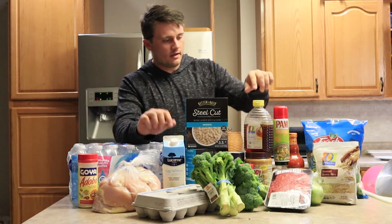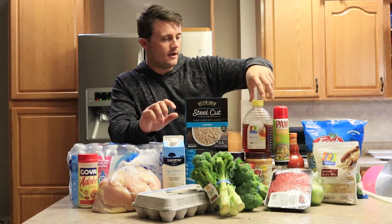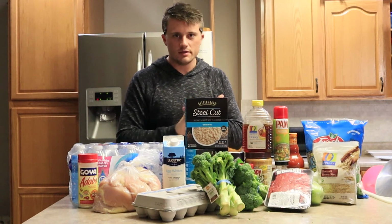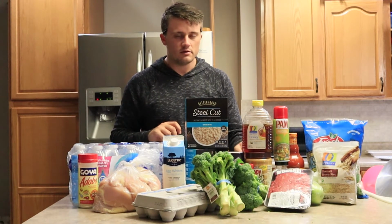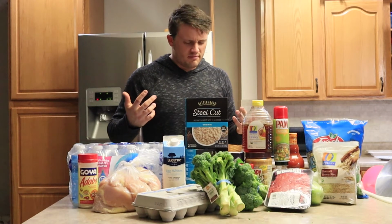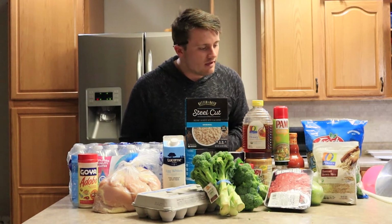So in the oatmeal, I'll add honey, about a tablespoon. That sweetens it up a little bit. It gets a little sugar going to kickstart my day. And then I'll add 2 tablespoons of peanut butter in there as well. I really like the combo. A lot of people think that it's weird, but it's damn good. Don't knock it until you try it.